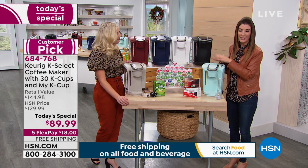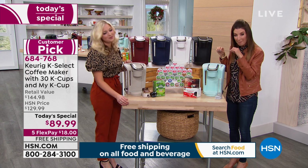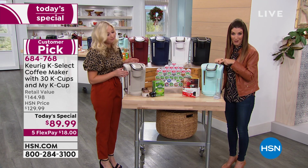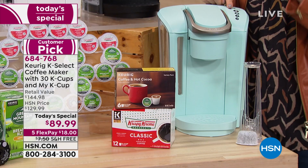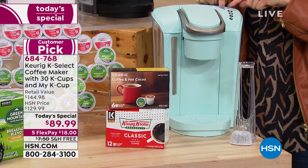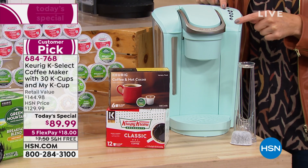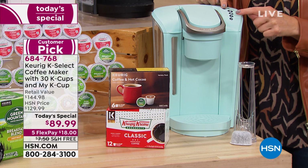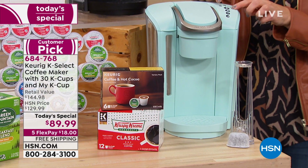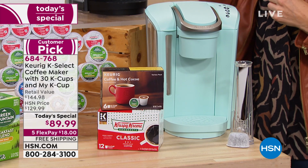Make your life easier. Get a Keurig single brewer. This is by far the easiest model they offer. Yes, it has the strong button. That's the feature I know so many of you love, because yes, if you love coffee, you can get the strong option as well. You press that button, and you can also choose your size from the 6 to the 8 to the 10 to the 12 ounce. So yes, it holds your travel mugs as well.